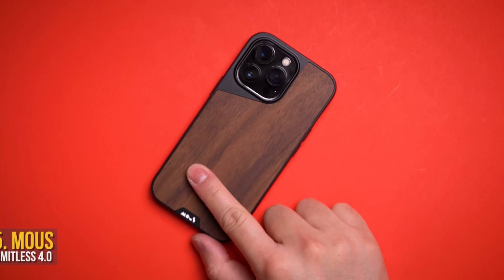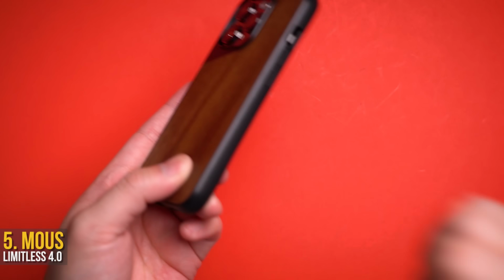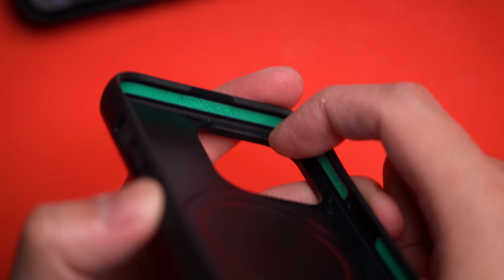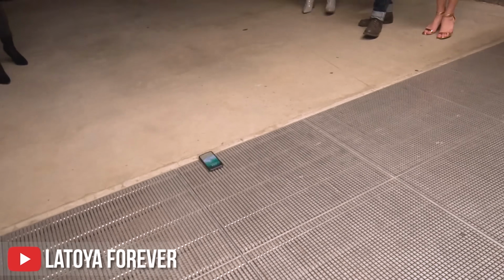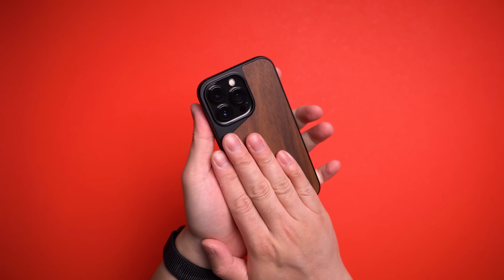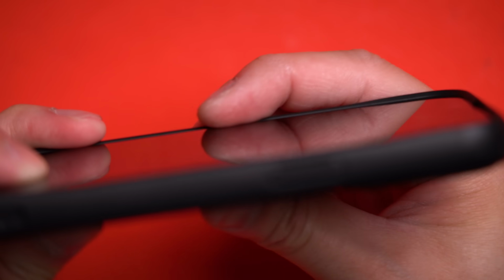I featured the Mous Limitless case several times in the past, and for good reason. I really like to throw it around because they've got this green goopy stuff on the inside they call AeroShock, which I've tested extensively and for the most part can even handle this. Surprising, I know, given how simple the case looks. You wouldn't expect it from the outside, but yeah, I do this a lot for fun. Combine that with the thick lip along the top and bottom of the front screen, it's one of those cases I can confidently recommend to anyone who likes to do this a lot.